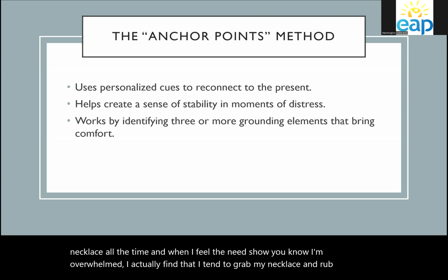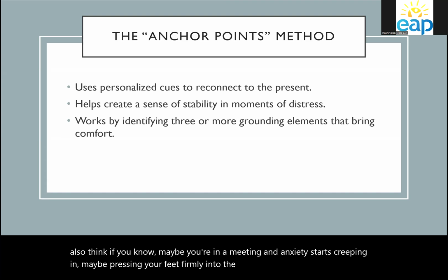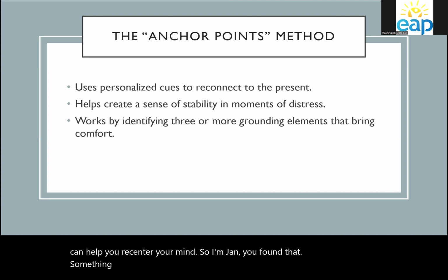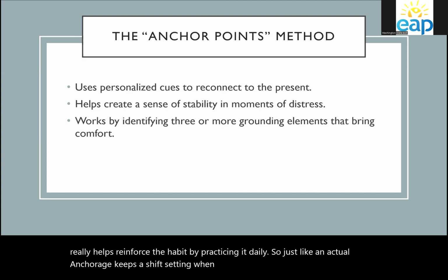You can also think, maybe you're in a meeting and anxiety starts creeping in, maybe pressing your feet firmly into the ground and focusing on your breath can help you recenter your mind. So again, you found something you can push into. And when you find that thing that works for you, it really helps to reinforce the habit by practicing it daily. Just like an actual anchor keeps a ship steady, when we use these grounding points consistently, we find that they are more effective over time.